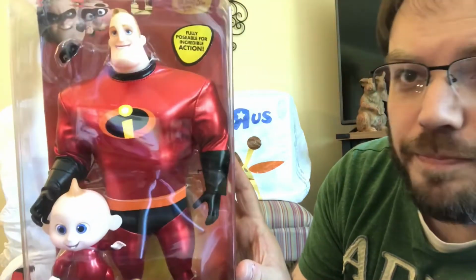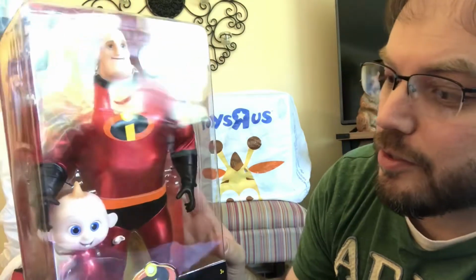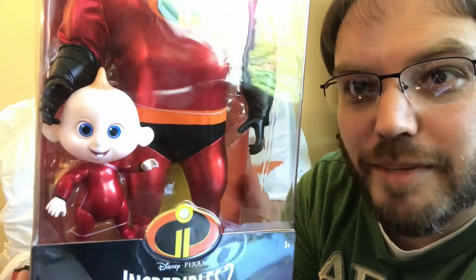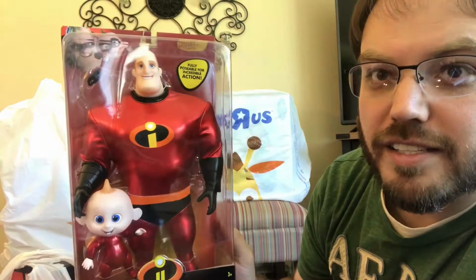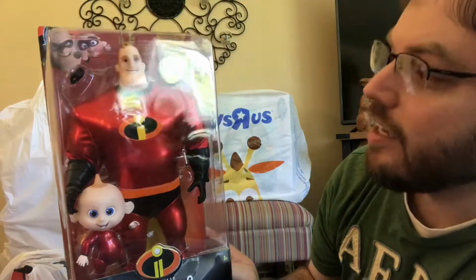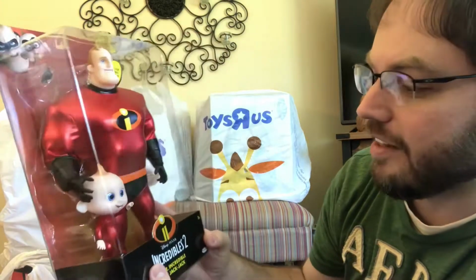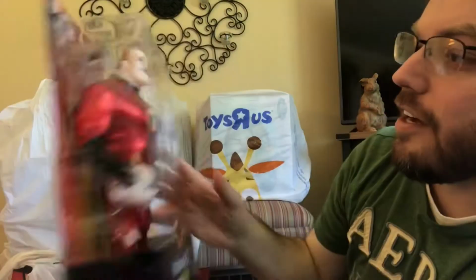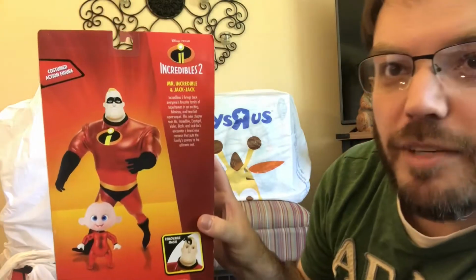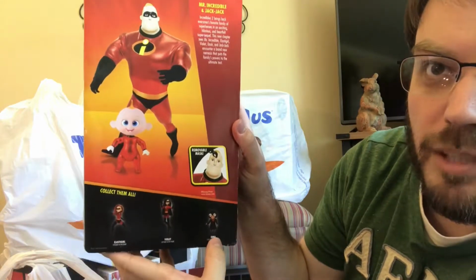So yeah, there's Mr. Incredible, and pretty good face mold. I don't mind it. From the side, it's a little wonky, but you know, you can only do so much with plastic. And then Jack Jack, being his awesome self, he does not have a fabric suit like the other characters do. His is the actual plastic, just painted red. But it's size appropriate, if you've seen the movie, for what Jack Jack would be compared to his dad, I think. And yeah, he does come with a removable mask. You can see that up here. And then again, the back just kind of talks a little bit about Mr. Incredible, Jack Jack, and then of course it's also in Spanish, and then shows you the other dolls that are available in this line.